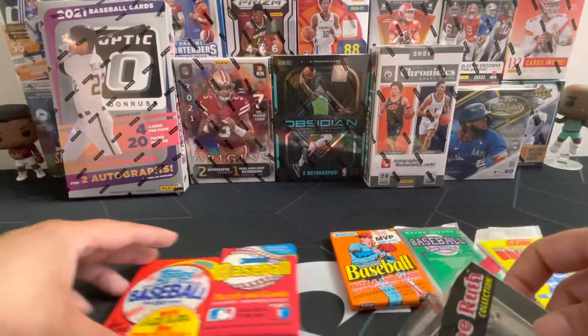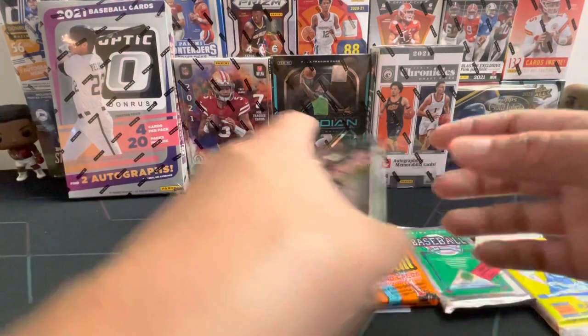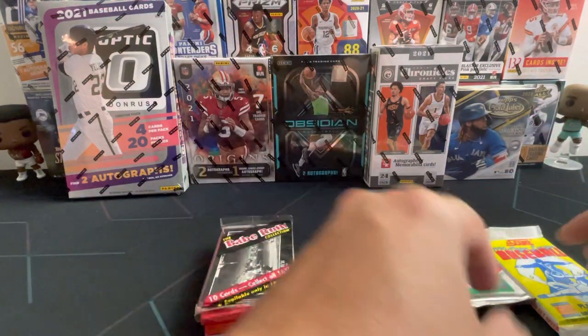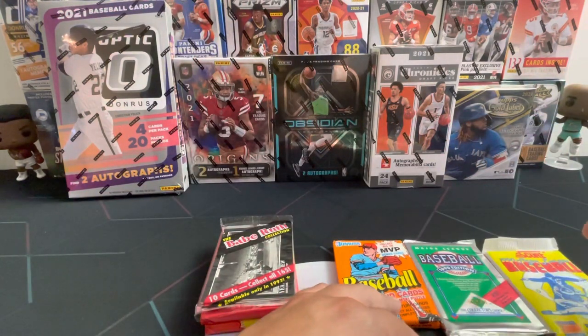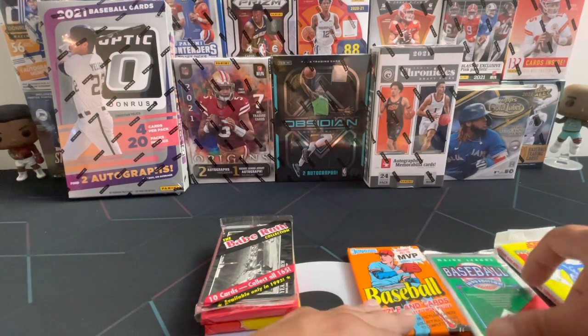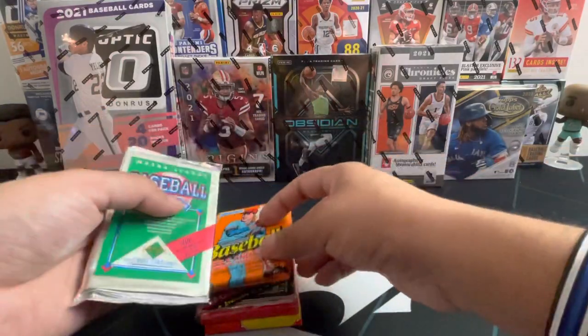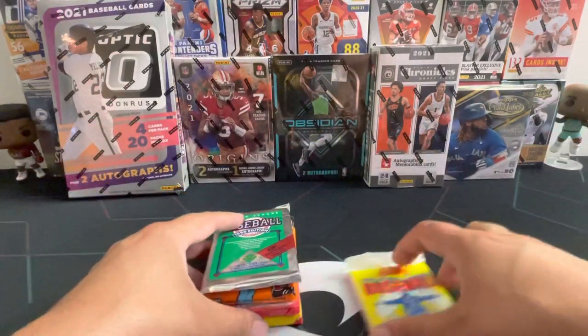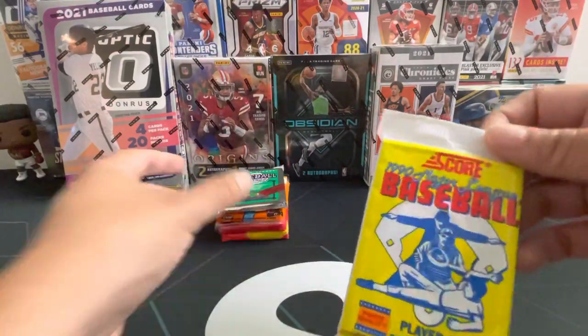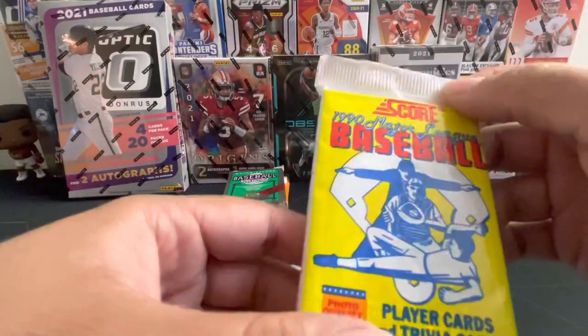You know what? I'm gonna do the Topps 88 last. The Donruss 88. I'm gonna do this Babe Ruth because it looks kind of cool. We'll keep those on one side. We'll start with the 1990. And how we're gonna do this? I guess we'll do the Donruss last, Upper Deck. Let's start with this Score. I got a bunch of 1990 Score cards, so that's why I'm gonna start with this one.